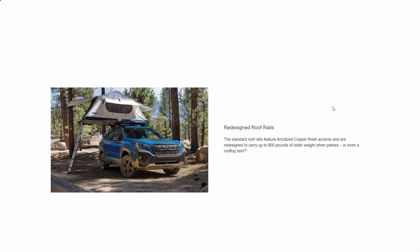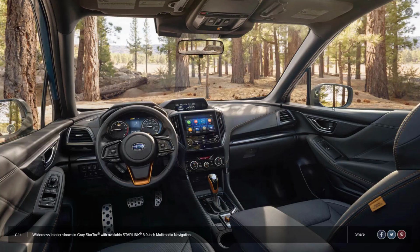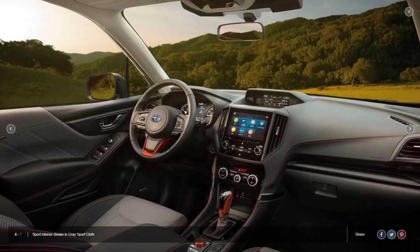The redesigned roof rails can hold 220 pounds while in motion or 800 pounds while parked, which is approximately enough for 3 people in a rooftop tent. The Forester Wilderness comes standard with Subaru's X-Mode off-road drive settings, with settings for snow, dirt, deep snow, and mud. But unlike the standard Forester, the Wilderness spec will stay on above 25 miles an hour and will automatically re-engage when you drop below 22 miles an hour, meaning you don't have to keep turning it back on. Inside the Forester, you'll find more copper accents and plenty of Wilderness badging. The StarTex fabric upholstery is water repellent, and the all-weather floor mats can handle slushy, muddy shoes. And the Forester Starlink infotainment system is simple to navigate and includes Apple CarPlay and Android Auto as standard.